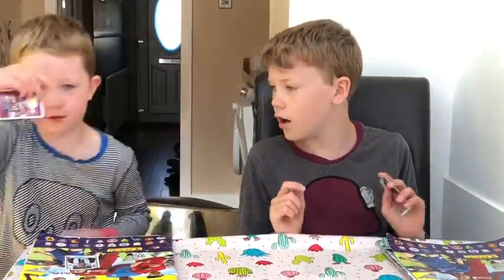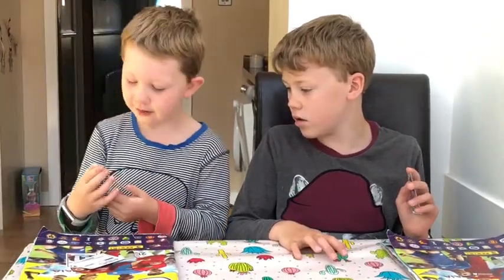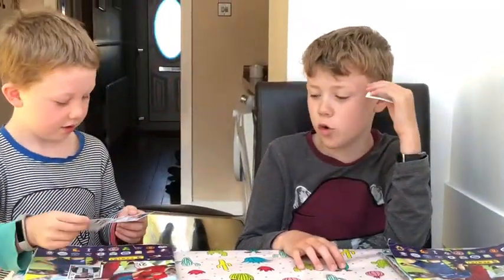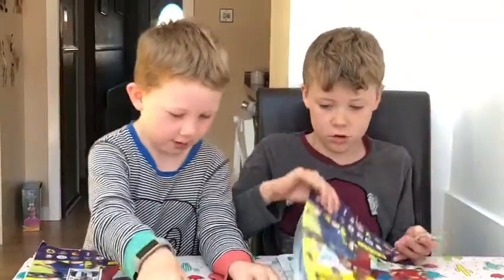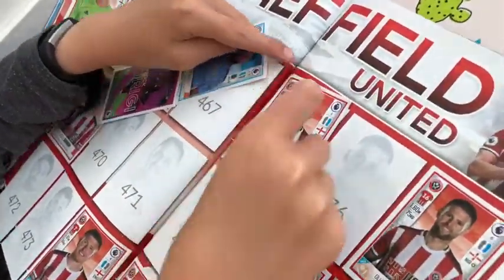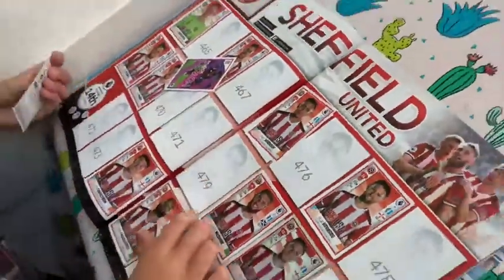Aston Villa, number 5. I don't know if I got this one, but Tottenham. And he comes from Belgium. I'm going all the way to the back. 526. My sticking is not too great.